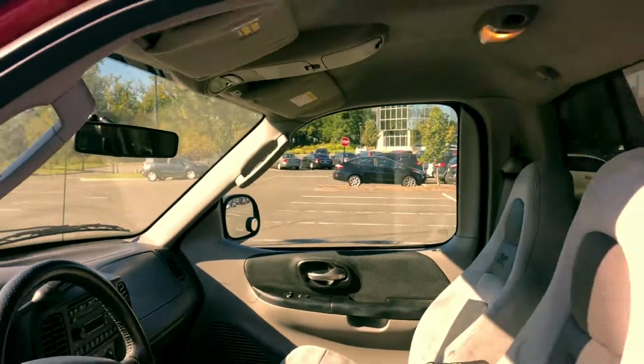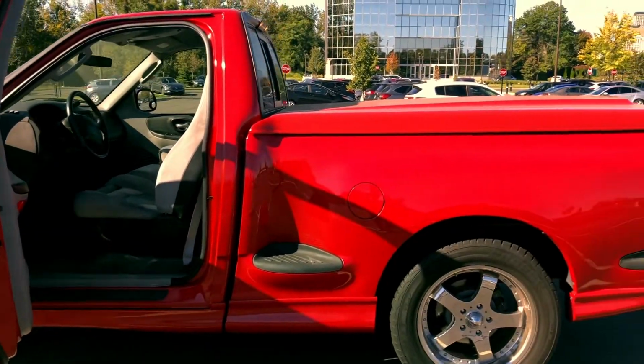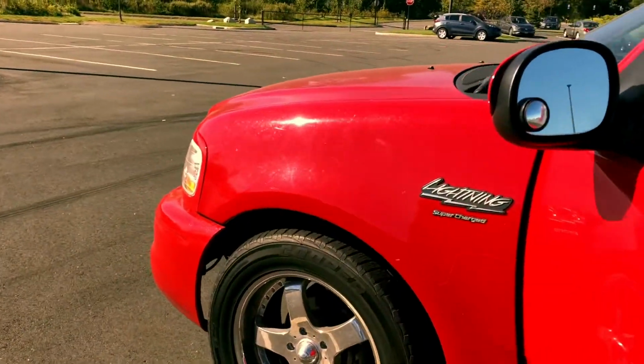So we're really excited. This is going to be the new car for the channel. We'll do a nice cold start. We'll do all that. We'll do rims. We'll show you guys a few things taken off, the bed cover, cleaning it, best products to use on that. So stay tuned.